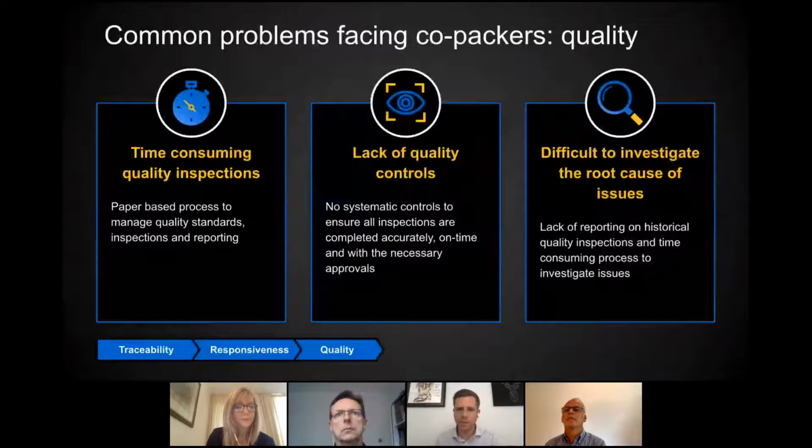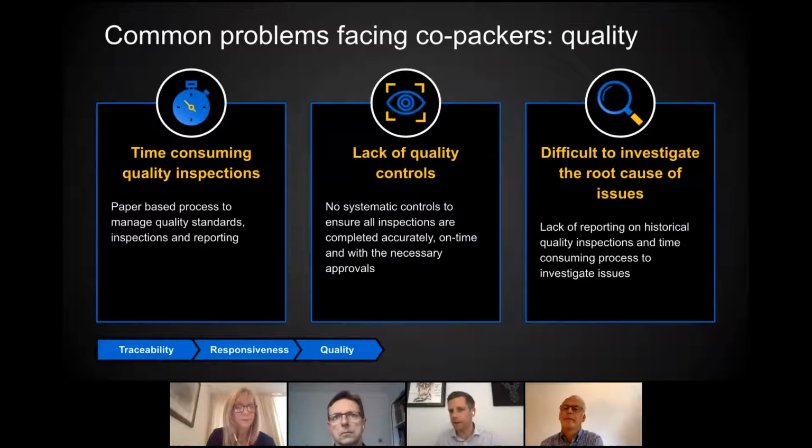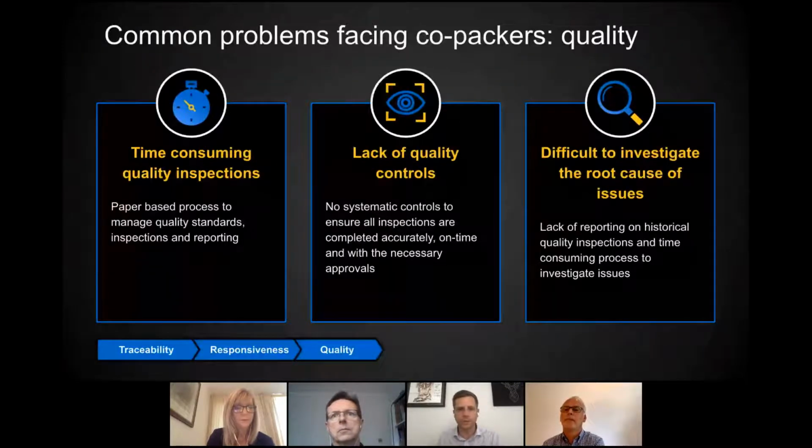Now, the next theme I'll be looking at is around some of the common challenges we discussed around quality. One of the common themes that we see is the time-consuming and paper-based process to manage quality standards, inspections, and reporting. The second is around lack of systematic controls to ensure all inspections are completed accurately, on time, with the necessary approvals. And third is around the lack of reporting on historical quality inspections and the time-consuming process to investigate issues that might have come up. So I'm going to go through a few examples on how Nulogy solution helps address these challenges.